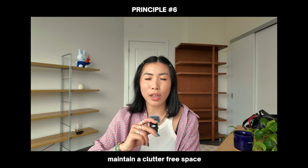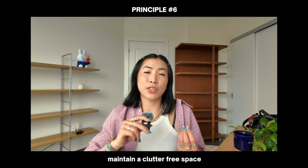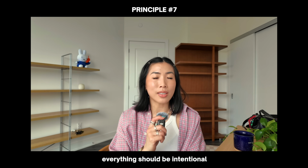The sixth principle of Feng Shui is all about decluttering. Feng Shui doesn't like junk, doesn't like garbage, doesn't like hoarders, because clutter is associated with stagnant energy and just blocking the vibes. And last but not least, the seventh principle is that everything has to be intentionally placed. So this is the space that I'm starting with right now.